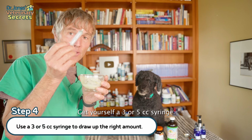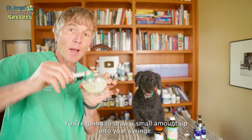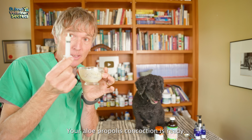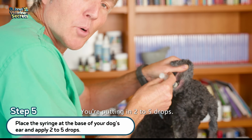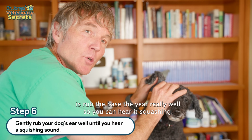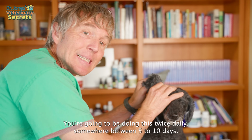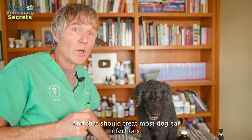Ooh, the recipe's ready. Get yourself a 3 or 5 cc syringe. Got one here. You're gonna draw a small amount up into your syringe. Ta-da! Your aloe propolis concoction is ready. Then seat this at the base of your dog's ear, putting in 2 to 5 drops. Then what I want you to do is rub the base of the ear really well so you can hear it squishing. It's working its way down the ear canal. You're going to be doing this twice daily, somewhere between 5 to 10 days. And that should treat most dog ear infections.